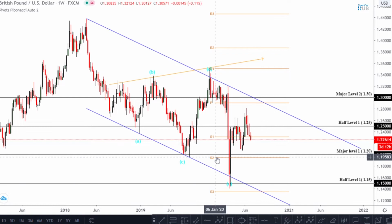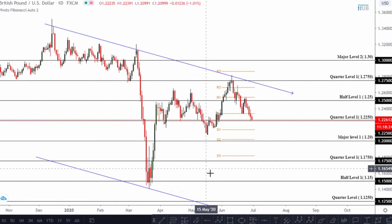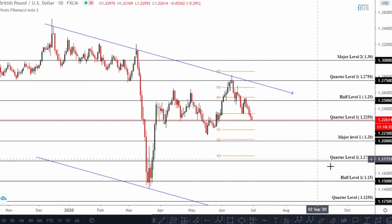But since I don't trade long term, I don't tend to hold positions for that long. I tend to come in and out depending on what the market is doing. So I'm more of a trader than an investor. So if I go to the daily chart, what am I looking for? In the daily chart, I'm looking for a drop all the way to the 1.2, 1.175 mark.